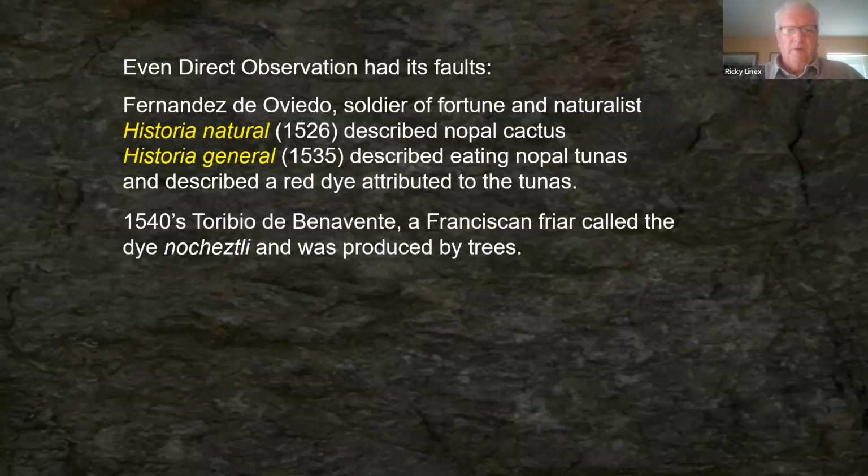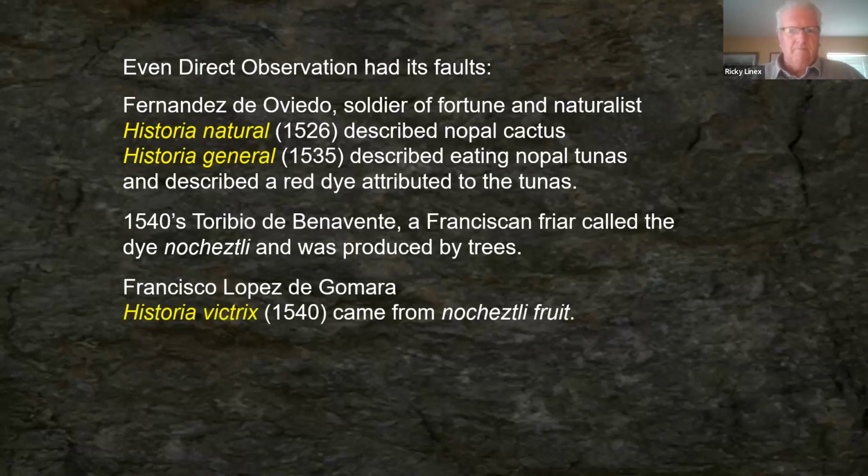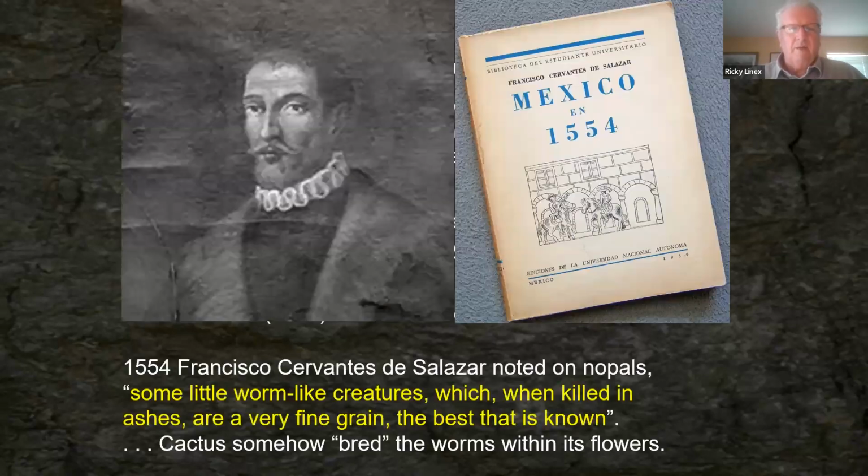Then in the 1540s, a Franciscan friar called the dye nochetzli and said it was produced by trees. Again, incorrect. In the book Historia Victrix, Gomera said it came from nochetzli fruit, the tunas. Again, incorrect. Then 1554, here's where it was beginning to come to truthfulness.